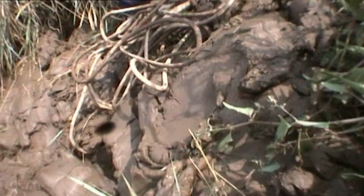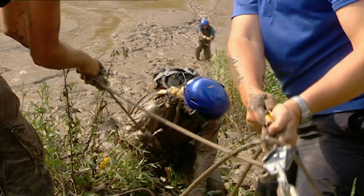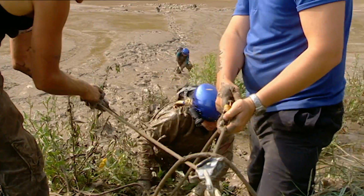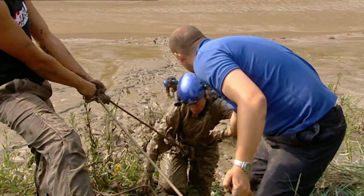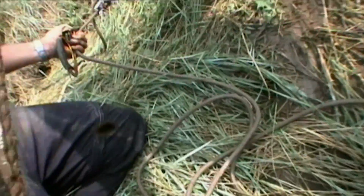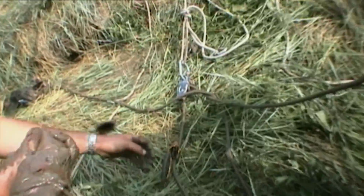How do you find it, Meg? Well, sticky. I was really, seriously, and my knees started really hurting. Did you twist it? Yeah, it was the wrong way around in the mud, so I couldn't stand up. That's what the problem is further up. Well done.